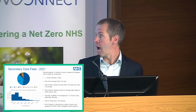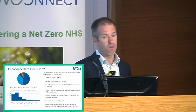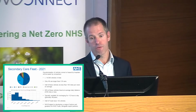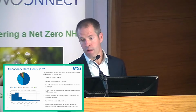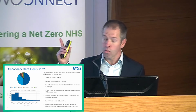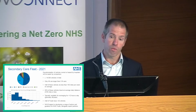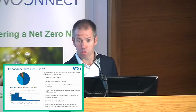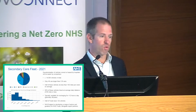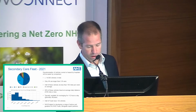Now, most trusts have 32 or fewer vehicles, so it's not going to be a massive financial commitment for over half of those trusts. It's a fairly straightforward swap out process. The vehicles are available to recharge for over 12 hours a day, typically overnight, which means that you won't need heavy duty charges. You probably won't need to reinforce your grid or your electrical circuitry. It's quite a straightforward swap for secondary vehicles.